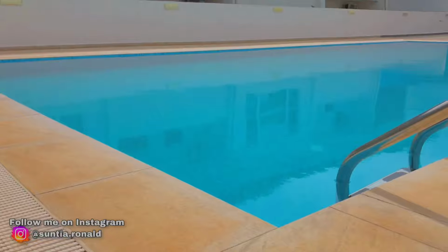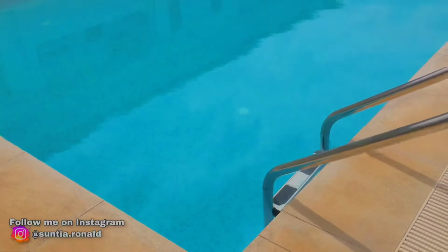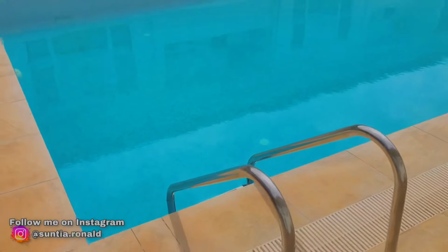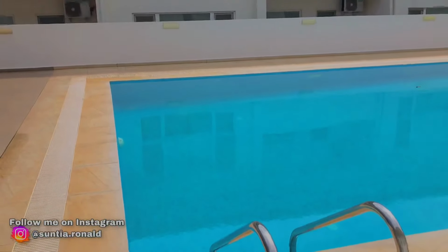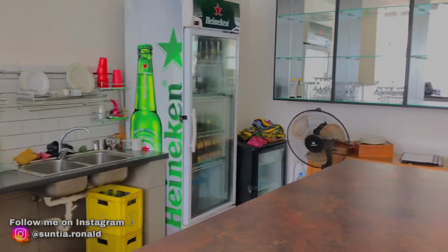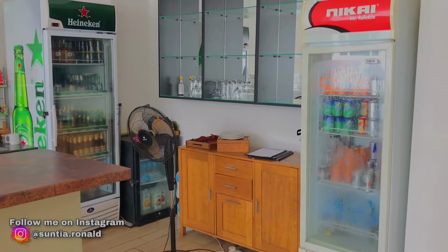And the pool is so clean, like y'all. I'm not really much of a swimmer, so we're not gonna dive in here. So when you come to the pool, there is a place where you can actually get your drinks that you want and all of that. So yeah.